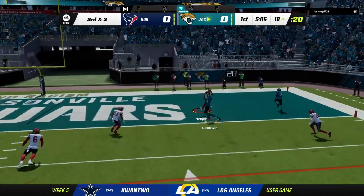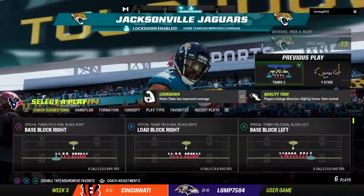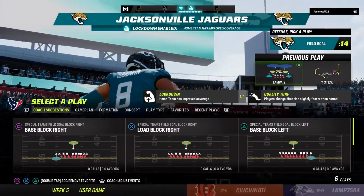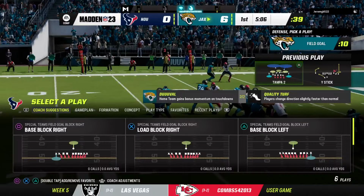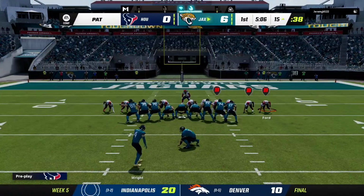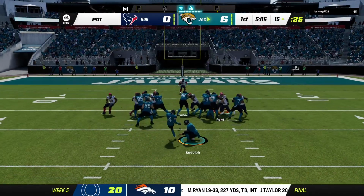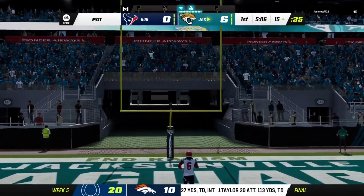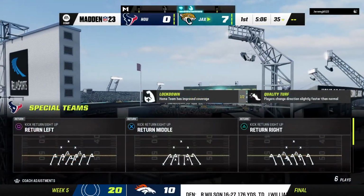Lawrence on third down. Got his man, it's caught. Touchdown, Jaguars. Marquise Goodwin, his third touchdown now on the year. And the Jags march right down the field in 3 plays to claim the early advantage. Point after, right down the middle. And that makes the score 7-0.